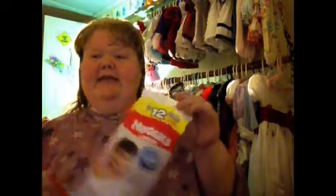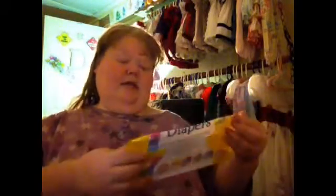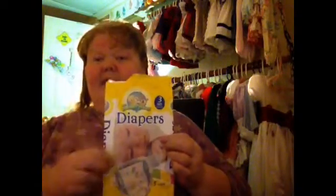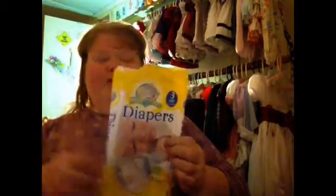I already put the diapers away. But I got some: 3 size 4, Mickey Mouse print Huggies diapers. And I got 5 size 3, and this is the size I put on Phoebe because she's got her chunky little bottom. And these are the Looney Tunes prints.